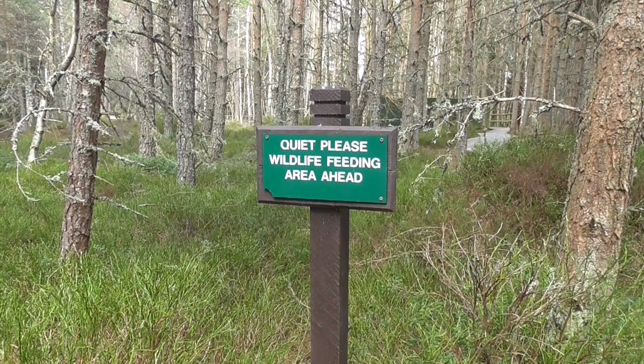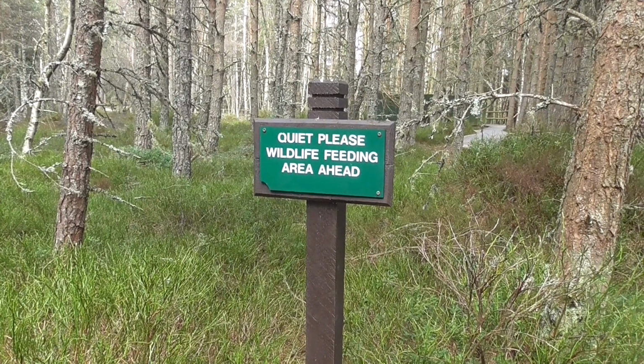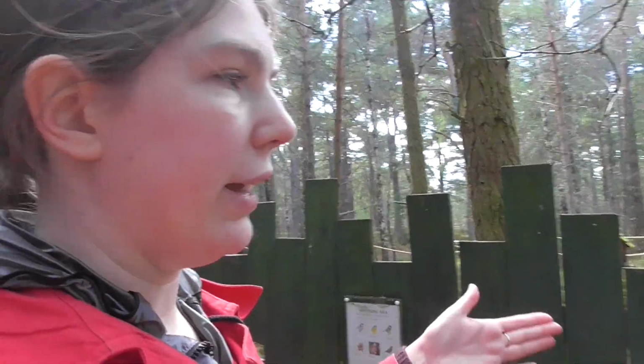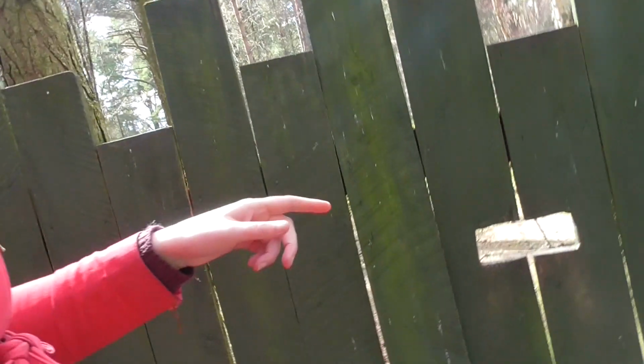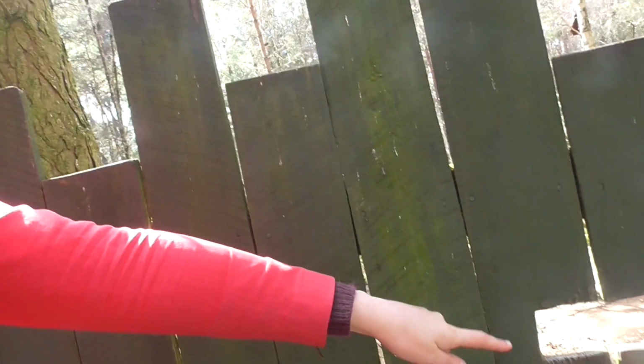Okay folks, I'm just at the wildlife feeding area now. It's an area where you have to try and be quite quiet because you might scare the wildlife otherwise. There's this wall up here so that you don't frighten them as much. But there's little peep holes for kids and things, if I can just find one. Yeah, there's a little peep hole.